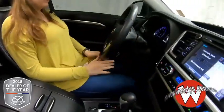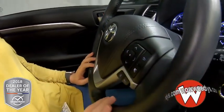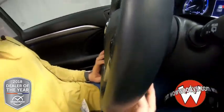Then looking at your steering wheel, you have your media controls, Bluetooth streaming, cluster controls, lane departure warning, and then your cruise controls are right there.